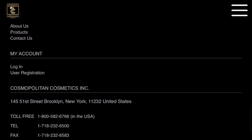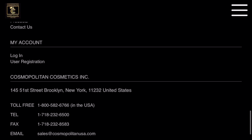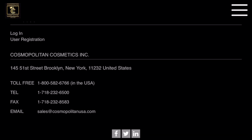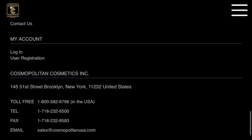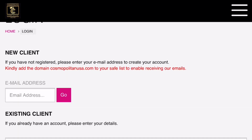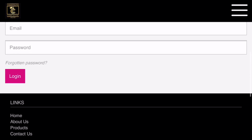And then I can't really see anything on here because you have to sign in to be able to see anything, but the contact information is down here for you guys if you want to just contact them to find out more about them. They have the products link here, but I can't see anything. So right here is where you can create the account and try to log in. I'm not going to create an account because I don't need to buy this stuff, but I'll leave that for you guys.